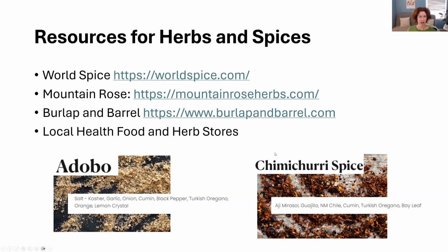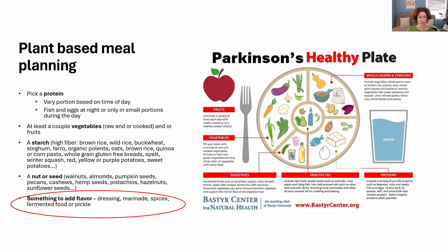Really fantastic as well. Mountain Rose is a great place to get herbs, especially medicinal herbs. Burlap and Barrel is another one. And also just local health food stores and herb stores will have herb and spice preparations as well. So I'd encourage you to give some of those a try. Lots and lots of negative points if you do that. And remember, negative points are positive.